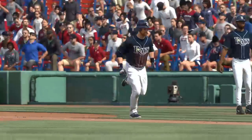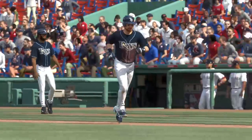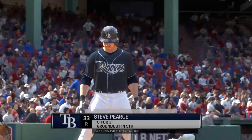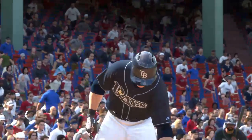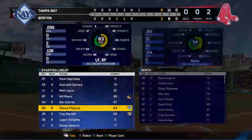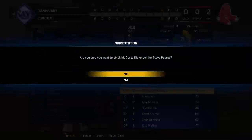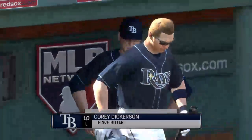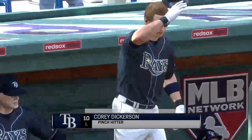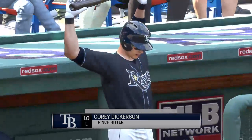The first baseman, number 33, Steve Pearce. Here's Steve Pearce now. He could really use a knock here. 0 for 3 in the game so far. Corey Dickerson will be charged with the job of getting that guy home as he'll pinch hit with 2 gone and a runner at third.